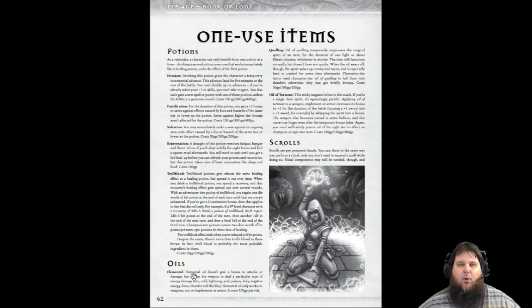Oils, they're one-use items. They give you usually just a +1 bonus to either armor, which would be +1 to just armor class, or you can oil your weapon, which would be +1. And it lasts just for the encounter, and it's like a quick action, I believe. And it gives you the actual full rules for scrolls.